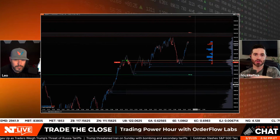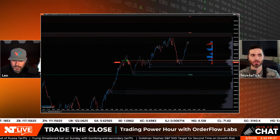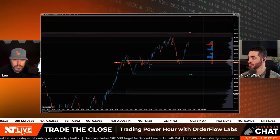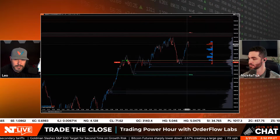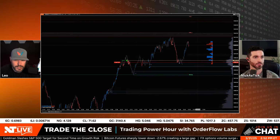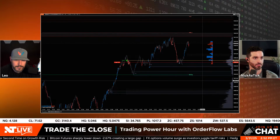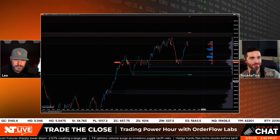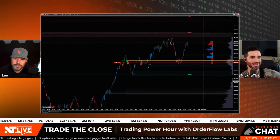Like we said earlier, this is that kind of bottom of that balance range that we've been in since kind of early March. They're trying to sell it. This star tells us the sellers are trying to engage right after all this buying that came in. But I'm just going to ignore that. Sometimes I get nervous with a negative delta flip like that at the highs.